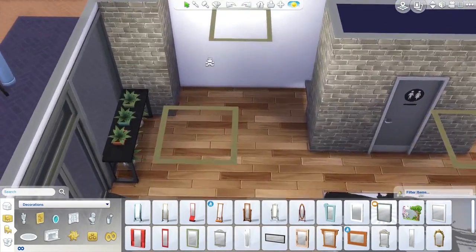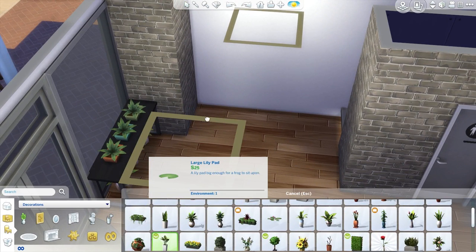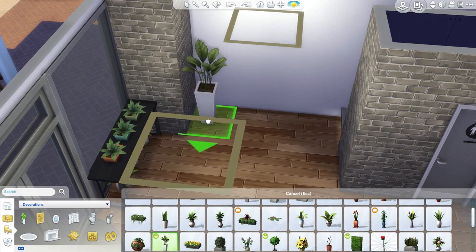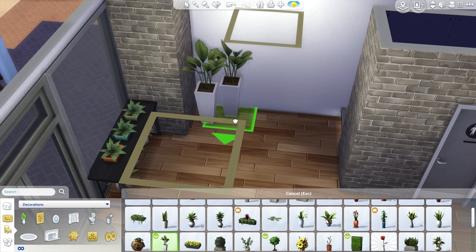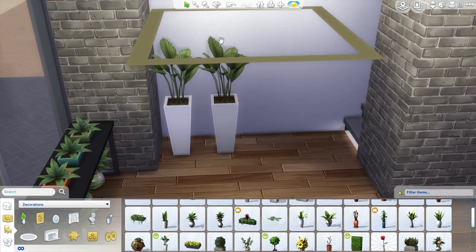For over here, maybe I could just have a few more plants on the floor. There was this really cool one that came with perfect patio stuff, so I could have a couple of those, maybe some other taller ones. Alright, yeah, so space them apart a little bit.